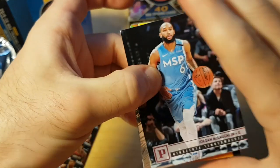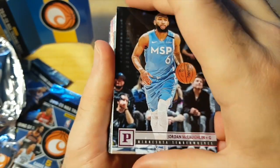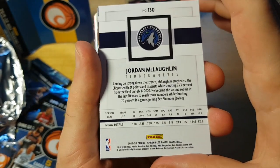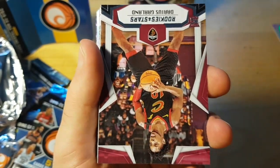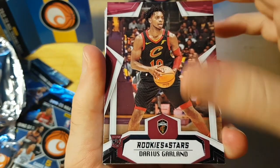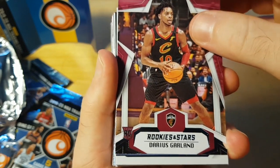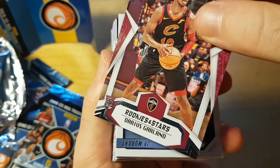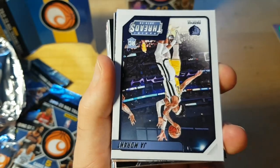Jordan McLaughlin. He looks like a new rookie. I don't remember him in earlier releases such as Hoops. Must be a new rookie who replaced one of the other rookies who dropped off or didn't play much. Darius Garland, and I wonder what this is. I think that's Rookies and Stars, yeah, they have a little bit of a simplistic design.